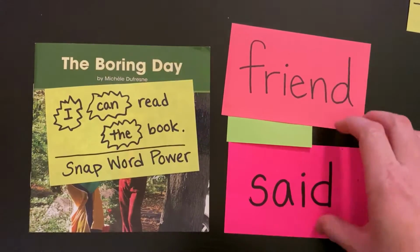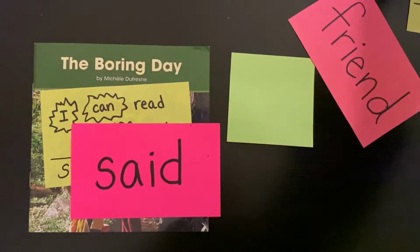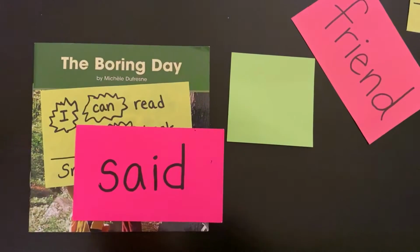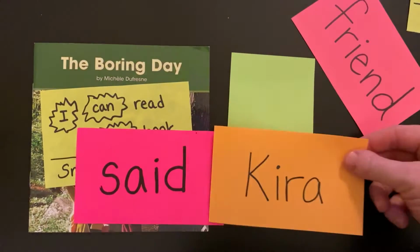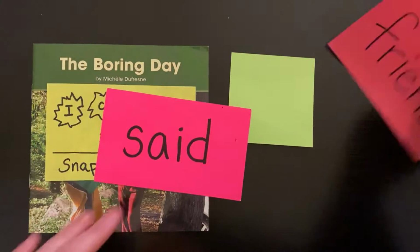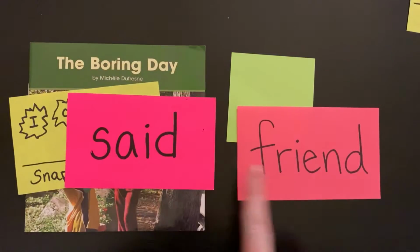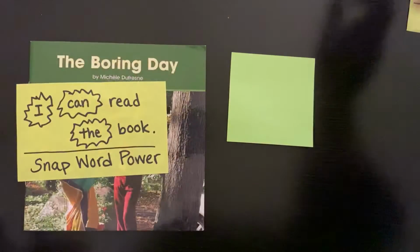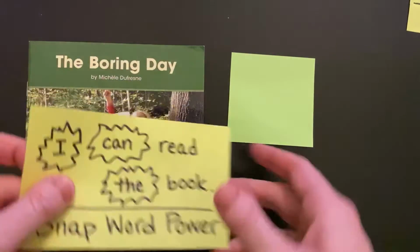And so it might say, "I'm bored," said Rebecca. "This is such a boring day," said Kira. Okay, so that's why these are really important. What are these words again? Said, friend. All right, those are our sight words today. Now, our snap words. All right.